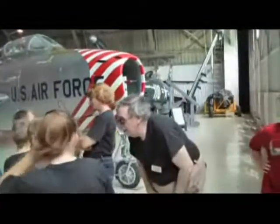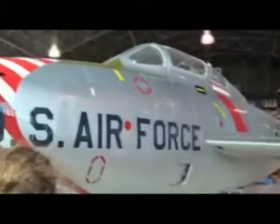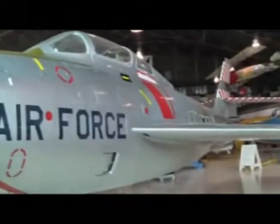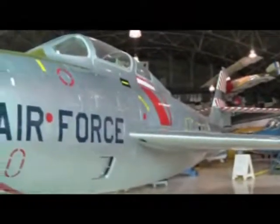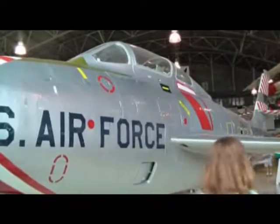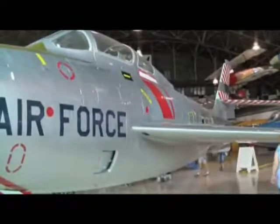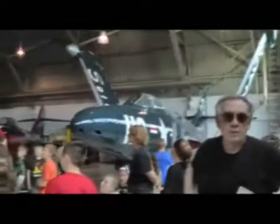Those actually are safe. This one here? Yeah, this airplane really looked bad. So we cleaned this airplane up, sanded it all the way down to the metal, primered it, and had a professional painter paint it. This is an F-84F Thunderstreak. This aircraft is good for about 670 miles an hour. And the aircraft was used mainly by the United States Air Force in Europe carrying nuclear weapons.